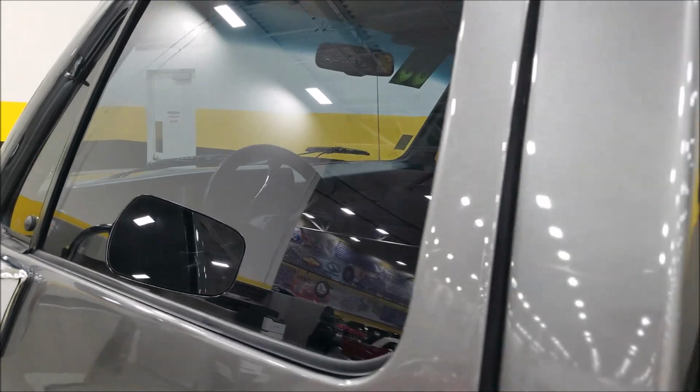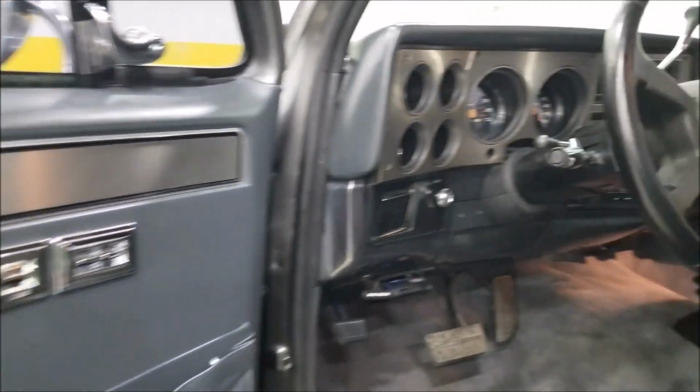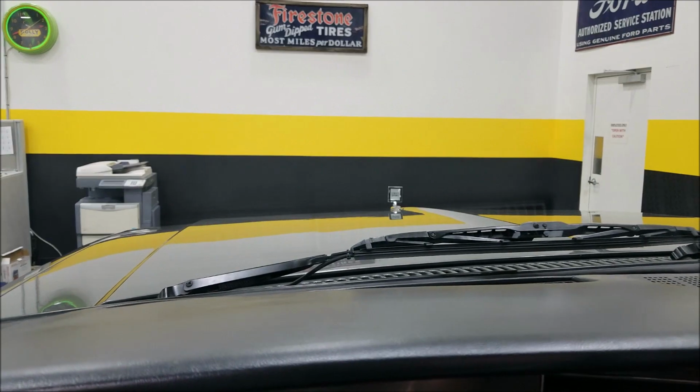Smoked windows, tinted windows, power locks, power windows. Of course, tilt and cruise, mentioned that. Intermittent wipers. Wipers do work. AC blows cold.